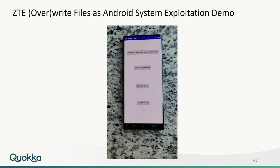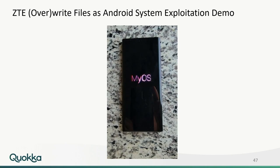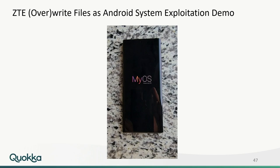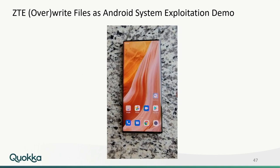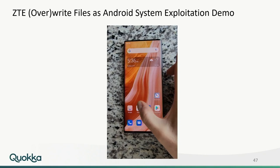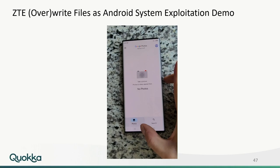We overwrite the screen lock database as well as WhatsApp with a repackaged version, cause a system crash. Now it's going to boot up, showing that the device no longer has a screen lock. So there was no screen lock there. We open up the photos. User's photos are gone.